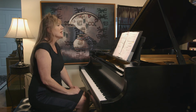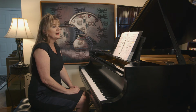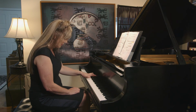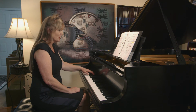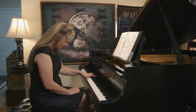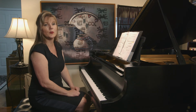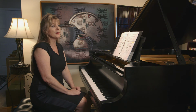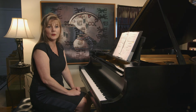For difficult measures like measures 27 and 28, Cortot suggests an interesting way to practice the difficult passage, which is this. He suggests to practice it this way. And I find that exercise very helpful. Of course, you can look into Cortot's study edition and maybe find some other exercises that will be helpful for your students, but I find these the most helpful.